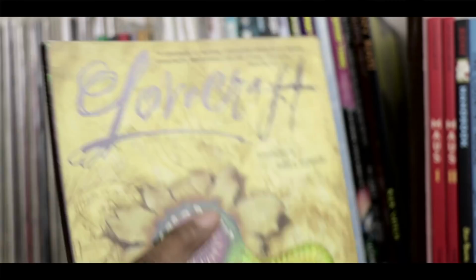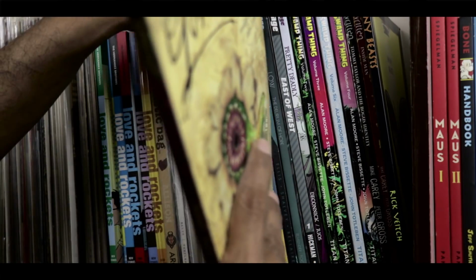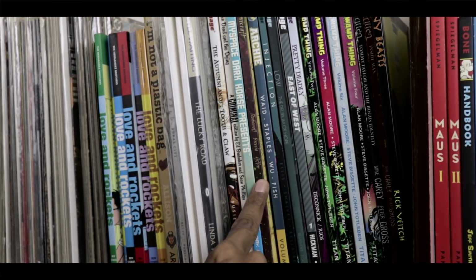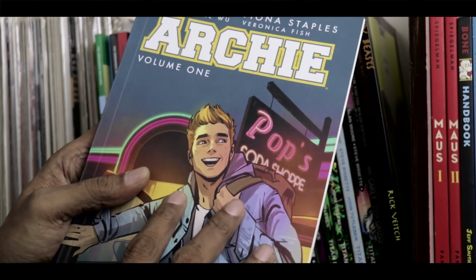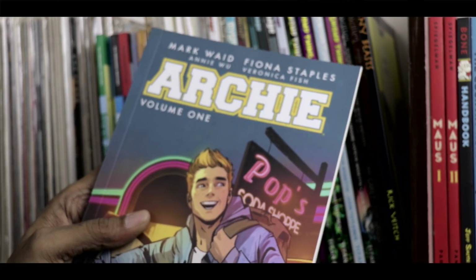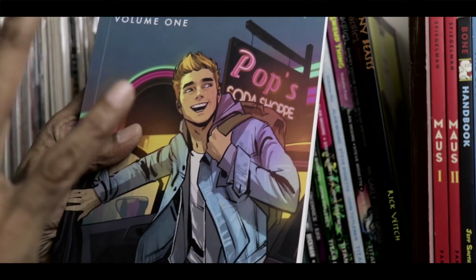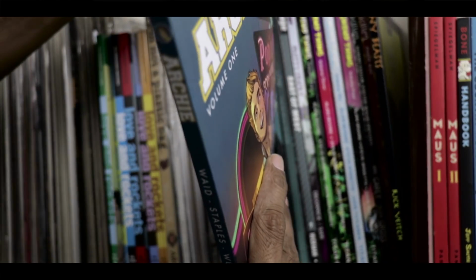This is from Vertigo. This shelf also could be labeled the Vertigo shelf because it has a lot of my Vertigo books and my earliest Vertigo books in there. Lovecraft wasn't one of the earliest books I read. I really picked that up because it was published by Vertigo, and I was surprised at how compelling it was. Then we have Mark Waid and Fiona Staples' Archie, Volume 1, which I enjoyed, but not enough to continue. Again, it's surprising. I like Fiona Staples' art on Saga. I love most of what I've read by Mark Waid, and this was good, but I just haven't felt the need to pick up Volume 2.